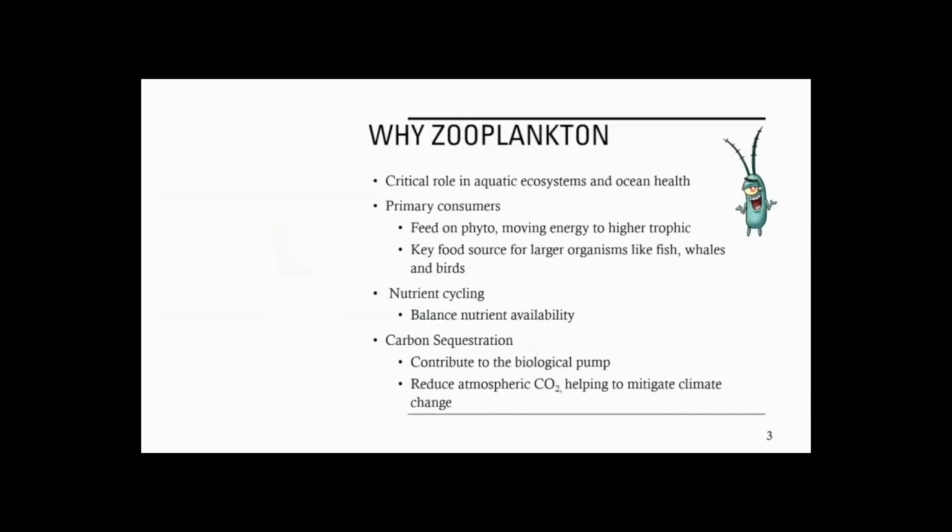So why zooplankton? It's actually a key role in aquatic ecosystems. So phytoplankton, which is all the algae, they actually produce 50% of our O2. So every second breath we take actually comes from phytoplankton. So without it, all life on Earth would cease to exist.